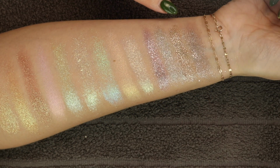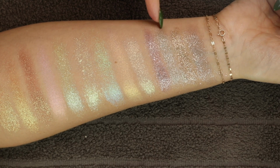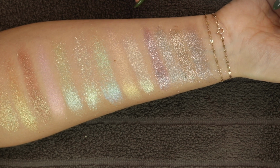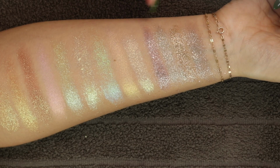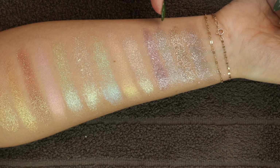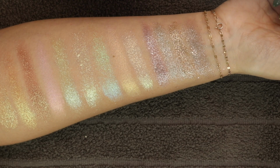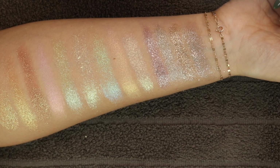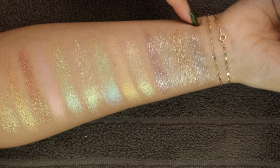Now these first four shades are all part of the Moonscapes collection. This shade right here is Moonlit, and this is the shade that the whole collection was inspired by. Moonlit, however, is a very different texture than the rest of the Moonscapes. In my opinion, it is more of a standard shimmer formula with lots of micro sparkle to it. Very shimmery, not glitter, but just lots of shimmer. The other Moonscape shades, I actually just blended that one out. I was filming off camera. I was chatting over here.